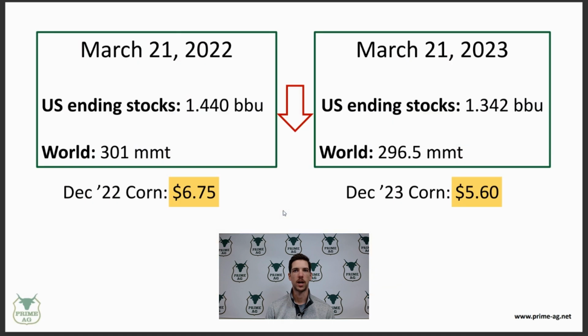Rolling over here, this is what we're looking at. When you compare things to a year ago, you had U.S. ending stocks on the March report at 1.4 billion bushels, world carryout at 301 million metric ton. You had the December '22 corn contract at 675 roughly that week. And so going over to the recent March report, you're looking at a 1.3 billion bushel carryout, 296 million metric ton on the world, and our corn price is sitting at 560. Now, again, we know these markets are forward looking, but ultimately the point we're trying to make is that maybe near term, things are a little overdone to the bear side, and the bulls need to step in here and rally this market a little bit.